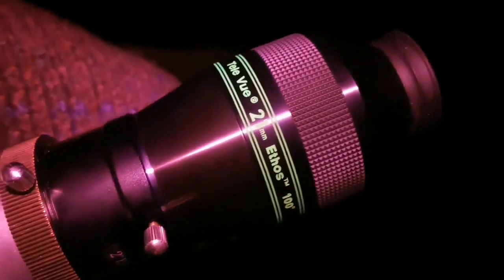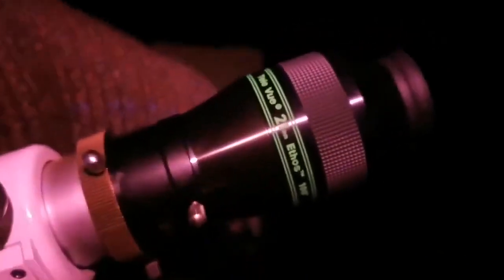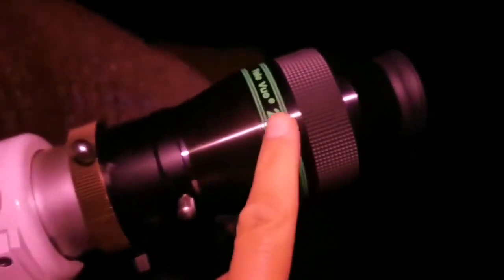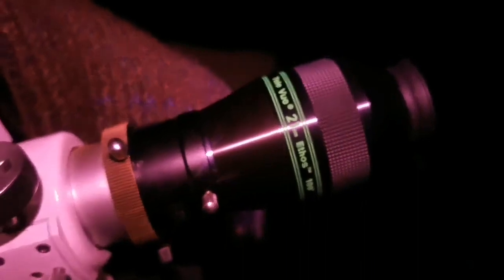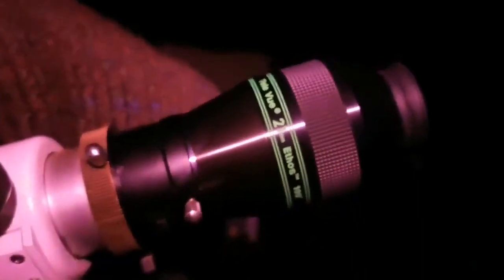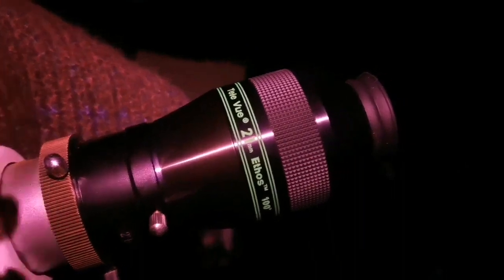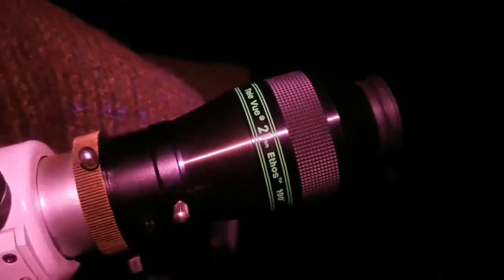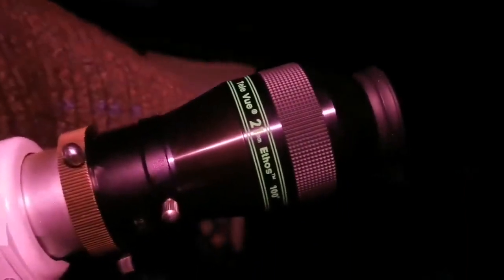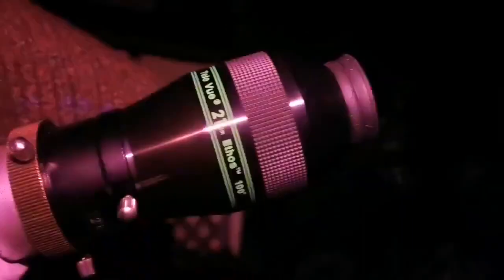Okay, Ethos 21 on the Pleiades. You can see the image quality on this one is very similar to the Nagler 31. Probably the stars are a bit tighter and better and closer to being round, but the field of view for the cluster, which is really huge, is smaller, so you don't see the whole cluster, whereas with the 31 Nagler you could easily see. So in this one, this Ethos is better.